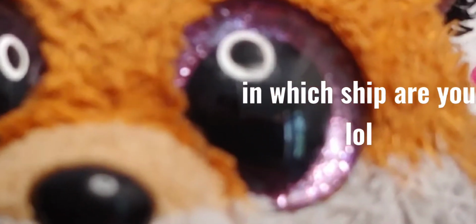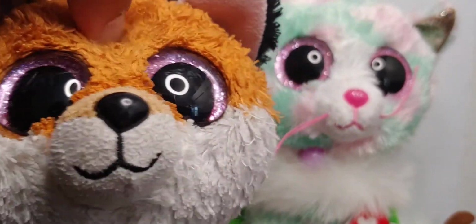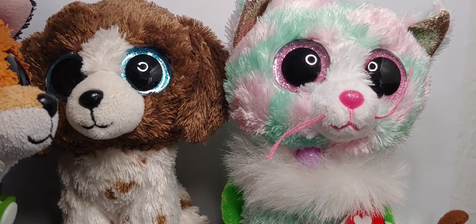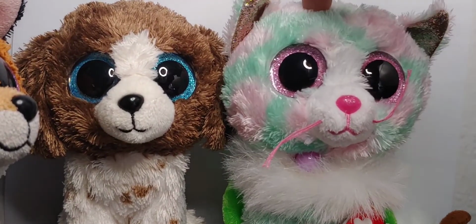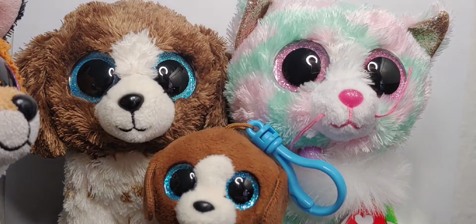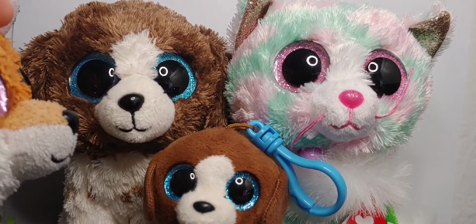This is the next ship. And if you don't know, if the last one I adored, this one I adore so much. Just look at them. Okay, number one, we have Muddles from 2021. And then we have Opal from 2021. And then their child, Muddles Jr., from the 2021 line. And oh my gosh, this is a perfect family. This is just adorable. Look at it.